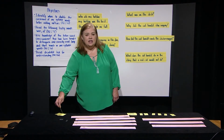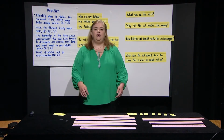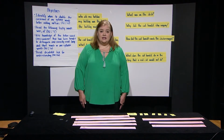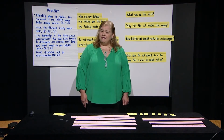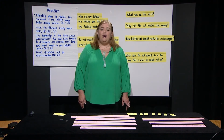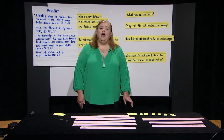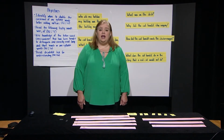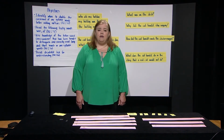Now, in that lesson with Miss Leah, you also reviewed what type of letters go at the beginning of a sentence. Do you remember? That's right. A capital letter goes at the beginning of a sentence. A capital letter or an uppercase letter also goes at the beginning of a name or any proper noun.